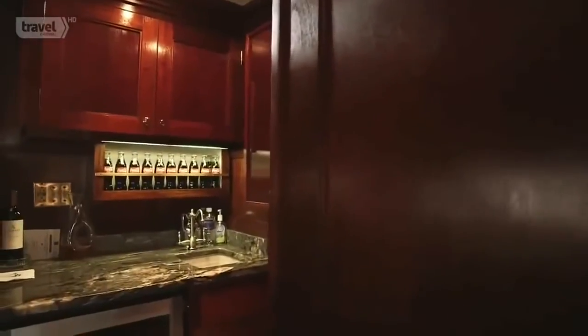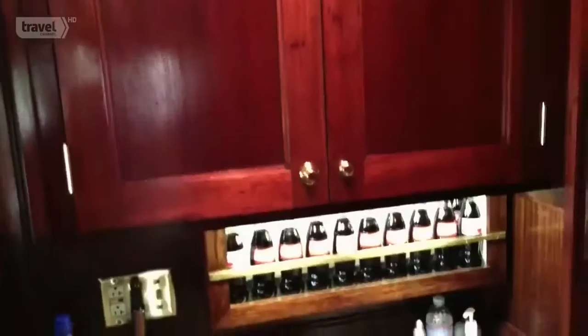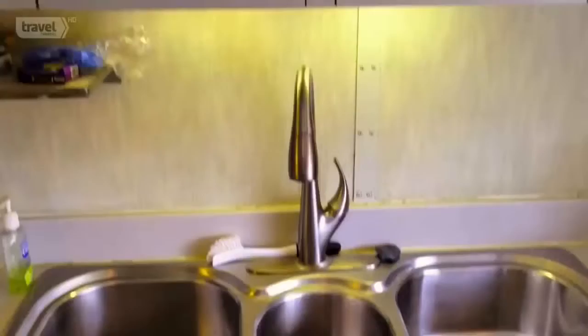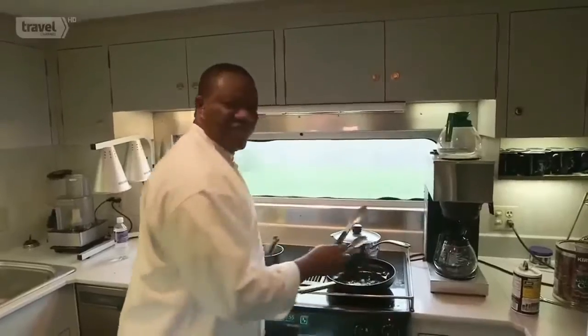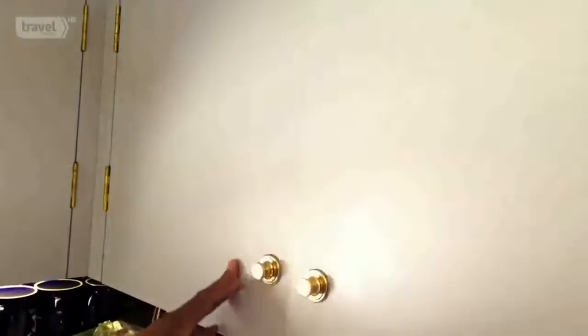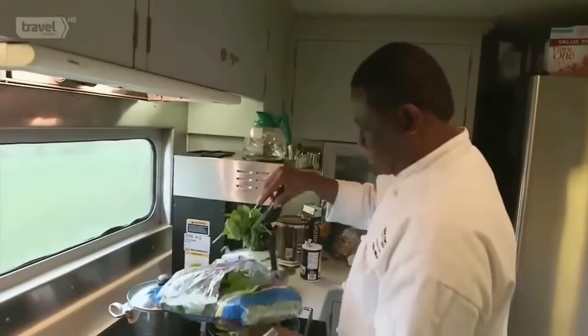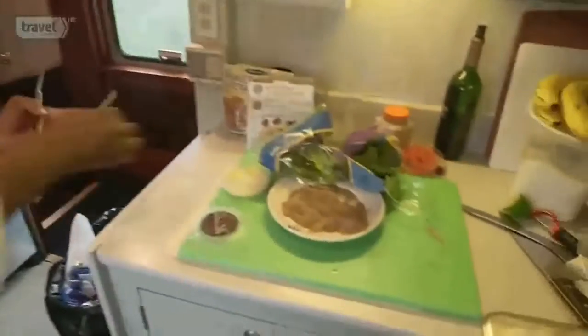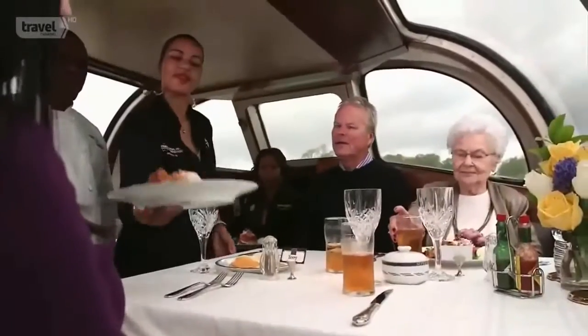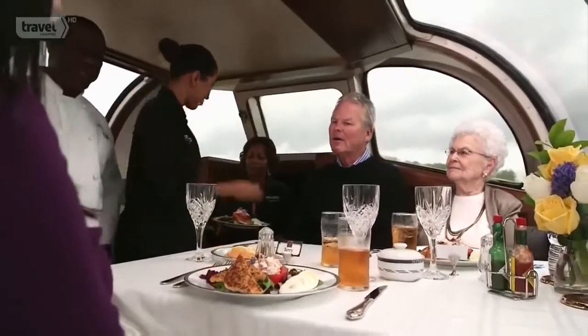Tucked right around the corner, a modern beverage station with its very own well-stocked wine fridge. The gourmet dinner and all the other delicious food is prepared right here in this mini but mighty kitchen. Special latches keep plates in place as the car rips down the rail. And the chef whips up delicacy after delicacy. They're thinking you're going to get a little box lunch of a turkey sandwich, and next thing they know, they're getting shrimp wraps or lobster tail. And so I think people are amazed by the quality of the food that's cooked on board.